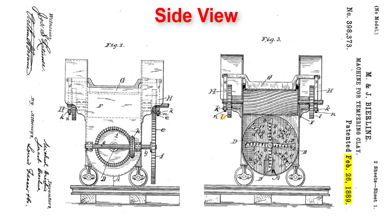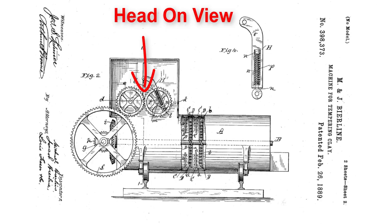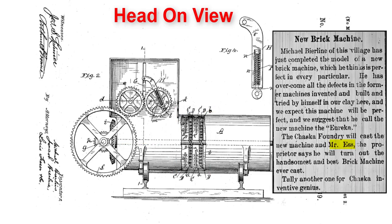The new Beerline tempering machine looked a little more complete than its first version. The clay was still fed into the top of the machine, where it first encountered a set of rollers. However, the next set of grinders were vertical instead of horizontal. Once again, the Beerlines turned over the manufacturing rights of this machine to Joseph S.